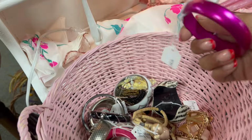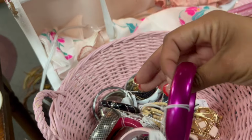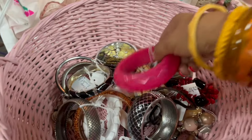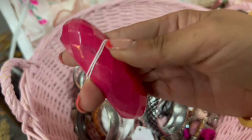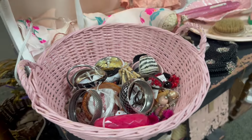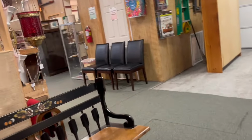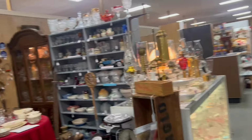Obligatory bangle bags. The pink one's fun, $4. I'll take that. And then this chunky pink one, that's $6. It's faceted, which is fun. It's got that little spot of wear. I have some faceted right now that, when I do the choice rounds, haven't really gone anywhere. So I think I'm gonna go ahead and leave that one, but I'm gonna keep going.